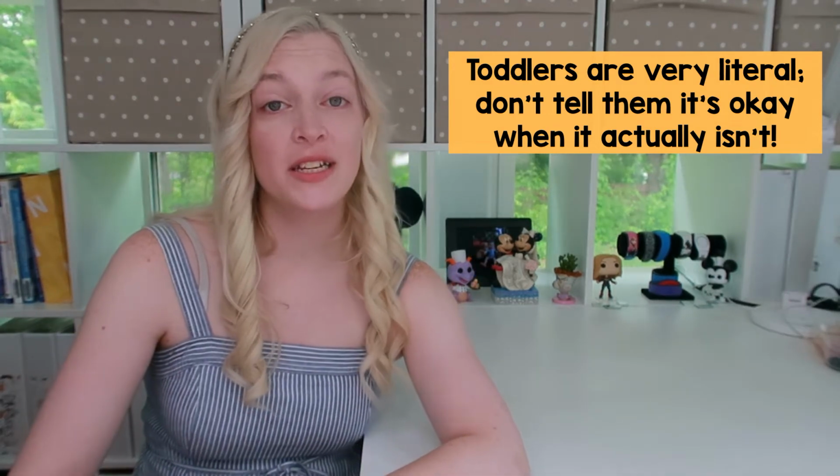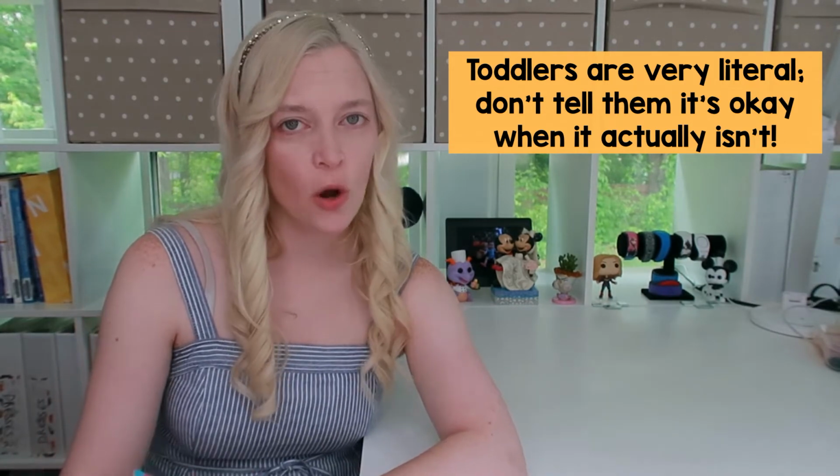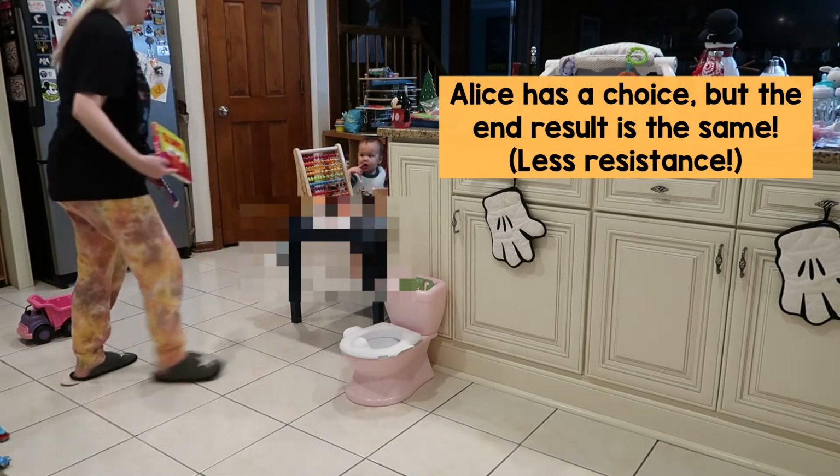In block 1, it is completely fine to prompt your child to use the potty. One thing you don't want to do is to ask, do you need to use the potty? Your toddler is going to say no. You're not going to say that. You're going to instead say, would you like to read Grover or Elmo on the potty?